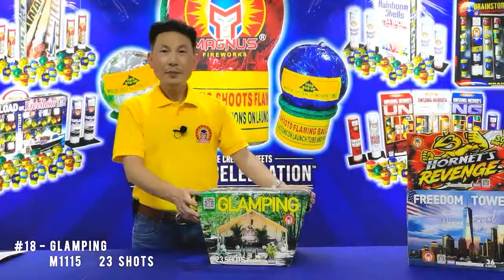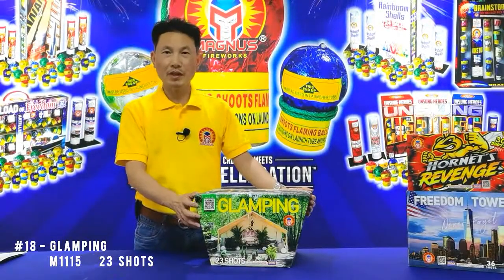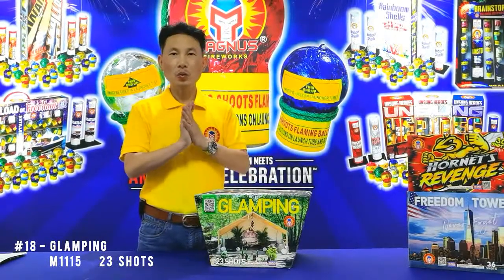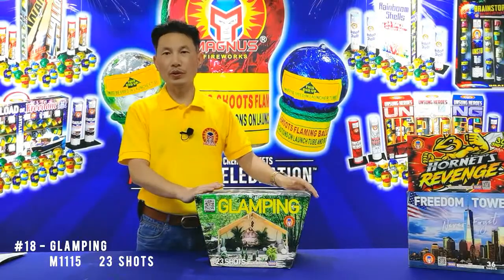Glamping has 23 shots, 500 grams, with very pure gold willow effects with colorful pearls.